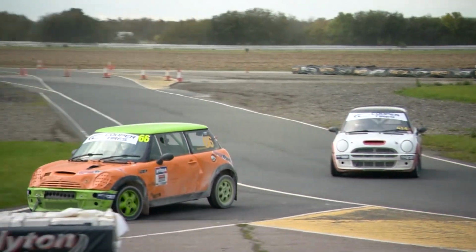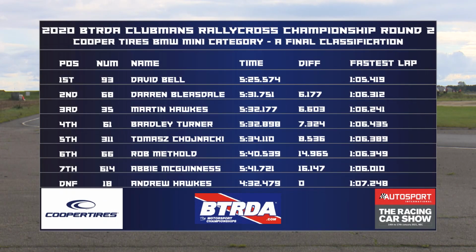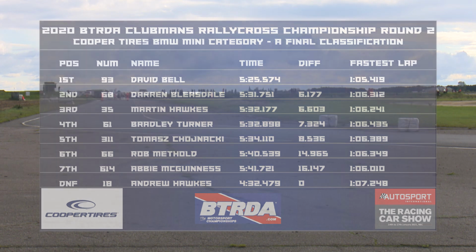Good stuff there from the BMW Mini, supported by Cooper Tyres. The win goes to David Bell by over 6 seconds ahead of Darren Bleasdale, who held off Martin Hawks by less than half a second to take the runner-up place. Bradley Turner in 4th ahead of Thomas Choynashki. Then a gap back to Rob Methold in 6th place. 7th going to Abby McGuinness, good debut from her. Andrew Hawks, unfortunately, a non-finisher.